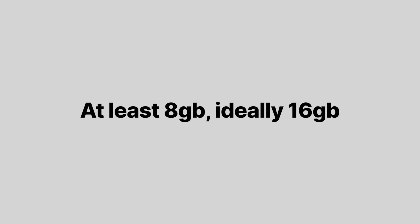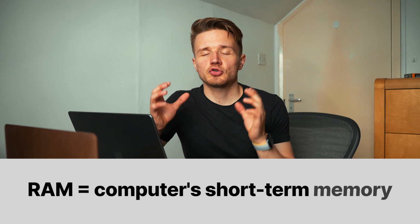Third is RAM. And this one is pretty simple, so I'm not going to waste too much of your time. Get at least 8 GB of RAM, ideally 16. If you don't know what RAM is, it's basically your computer's short-term memory.